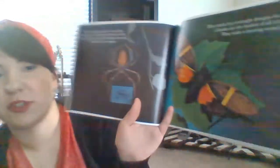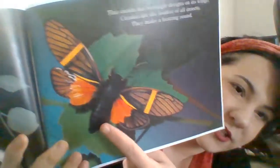This cicada has rectangle designs on its wings. Cicadas are the loudest of all insects. They make a buzzing sound. Have you ever been walking by a tree and you heard a noise? Sounds like a bunch of bugs. Those are cicadas making those sounds in the tree.